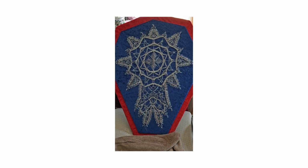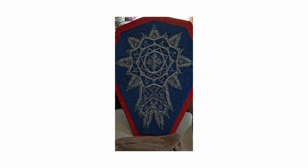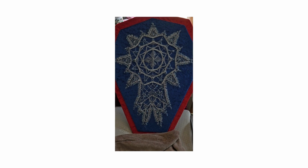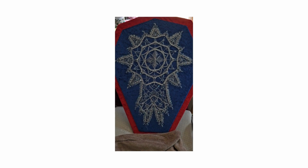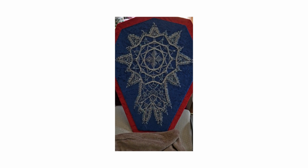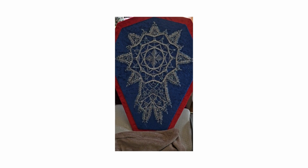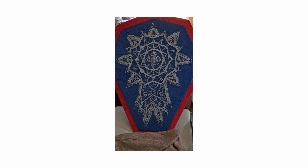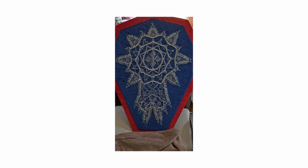Now this piece is called Intergalactic Starfire. It is made out of beads. The designs are 3 or 4 different needle lace designs that came out of a book of designs that were first published back in the late 1500s and early 1600s.